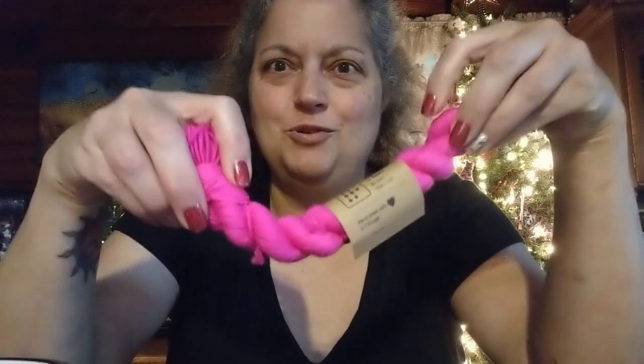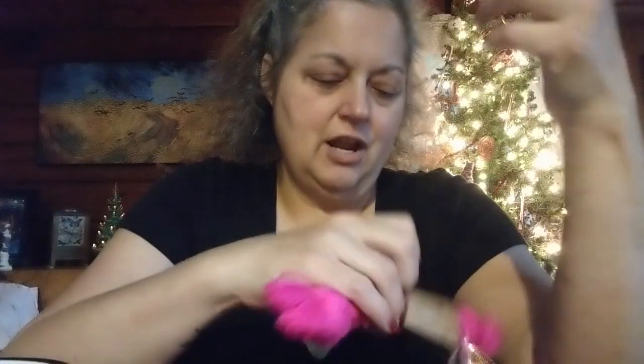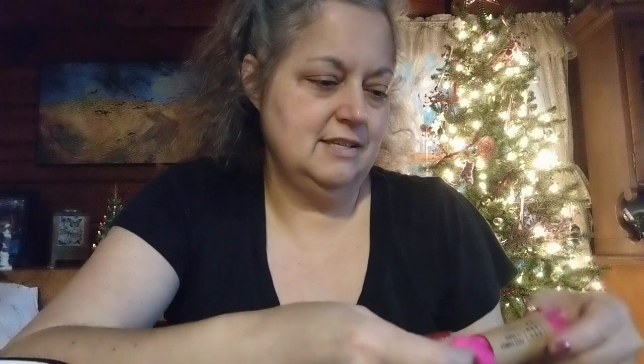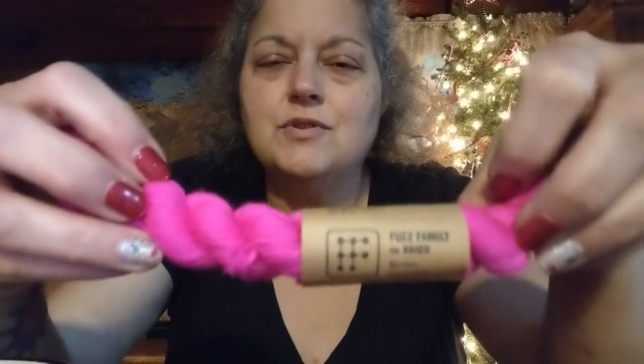So, what else is going on? I did open my minis today, and I didn't record it. I'm sorry. I'm a bad vlogmaser. But here's my yarn for today. Isn't this beautiful? My gosh. And that color is very accurate. This is from another dyer that I don't recognize. This is Fuzz Family Fibers. I've never heard of that. Have you guys? I don't know if it's really focusing or not, but I've never heard of them.